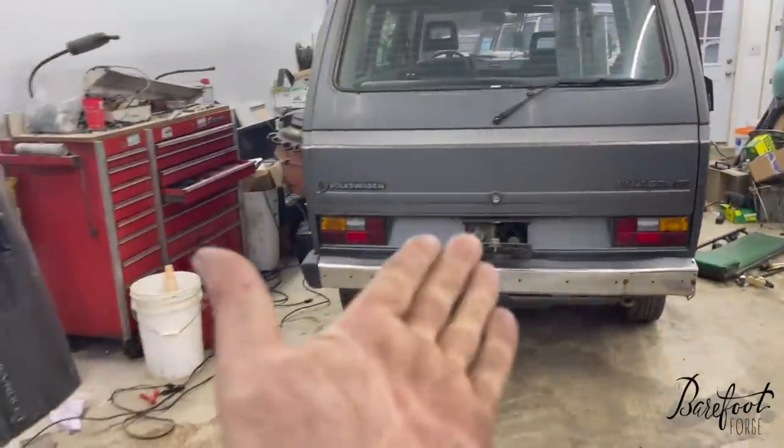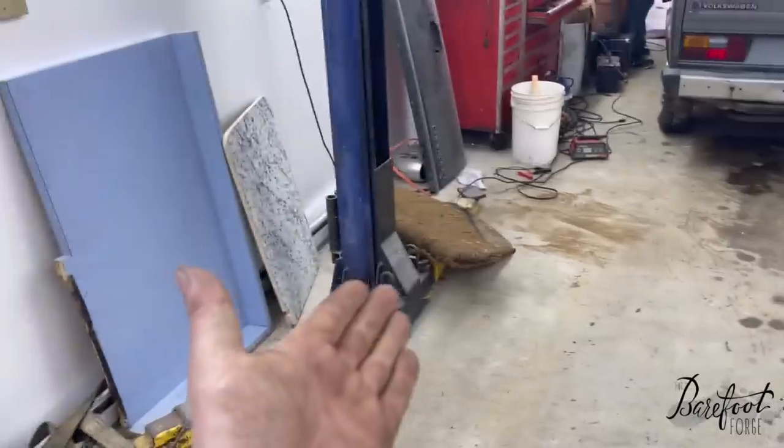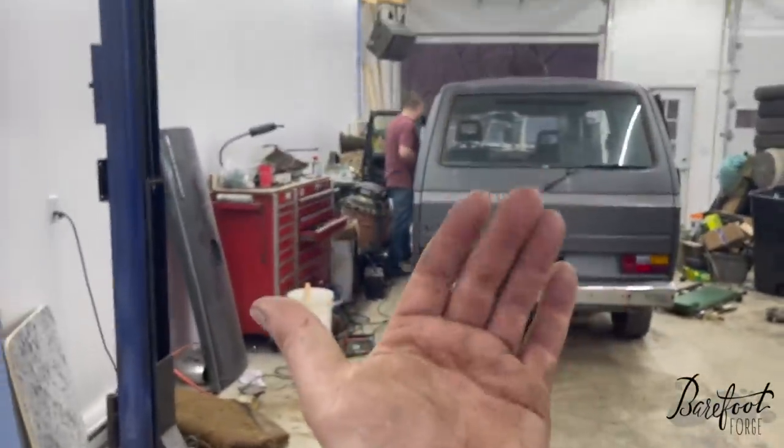Okay, we just figured out that we actually have a lift here. So we just moved this car and now we have access to the lift. So bring it this way.